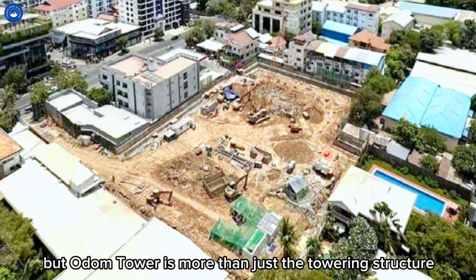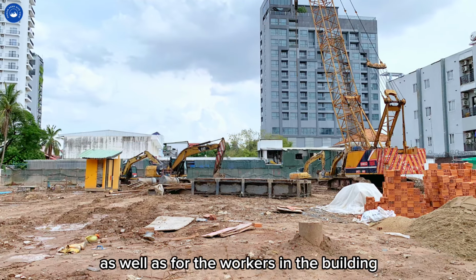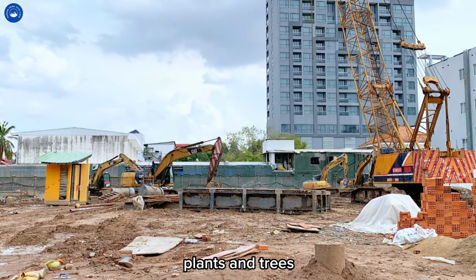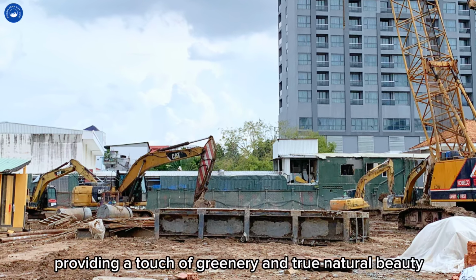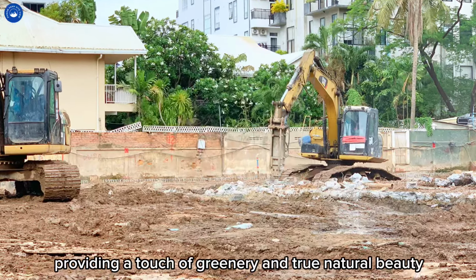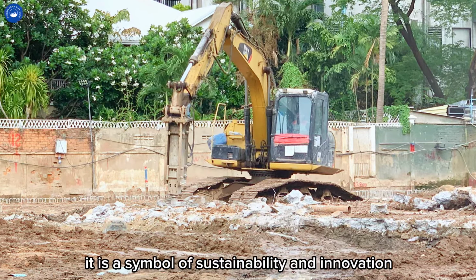But Odom Tower is more than just a towering structure. It is designed with your well-being in mind, as well as for the workers in the building. Plants and trees are being planted throughout the building to help purify the air, providing a touch of greenery and true natural beauty. Odom Tower is not just a building, it is a symbol of sustainability and innovation.